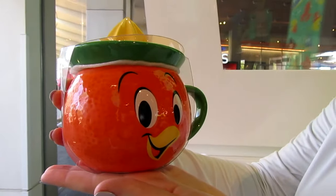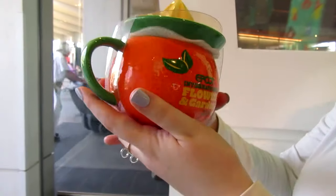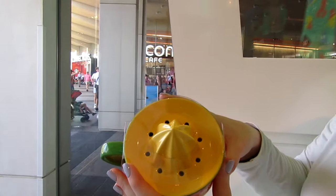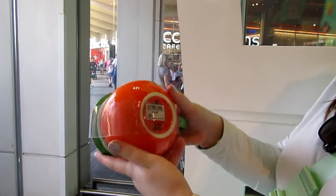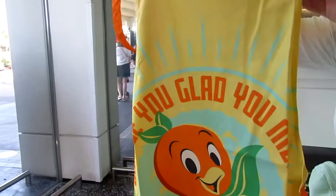Here's the Orange Bird mug with the juicer on top. Want some orange juice? But yeah, you can just squeeze your juice right into the mug, which is kind of fun. And it does have a textured exterior, almost like a golf ball, but it is ceramic, which is really cool.